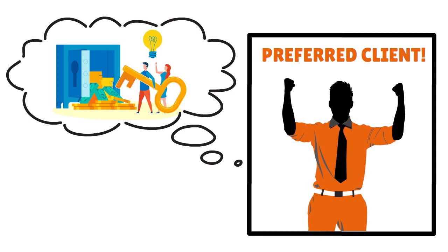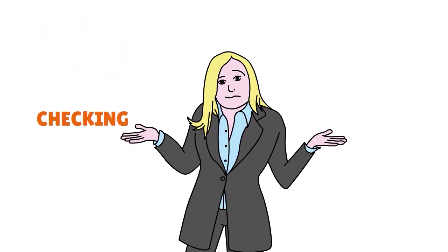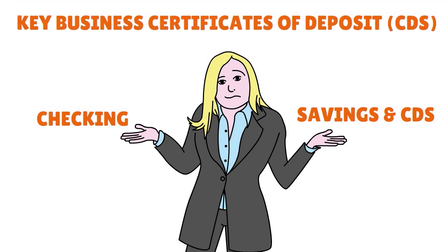So with KeyBank here, you can get a checking account. They have KeyBank basic business checking. They also have savings and CDs. So you have Key Business Saver accounts. You also have another product, the KeyBank Business Certificates of Deposit. So you need to have at least one of those 3. You even have the Key Business Silver money market savings accounts.